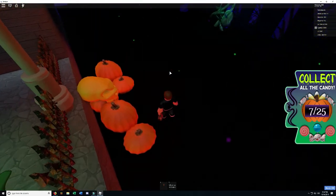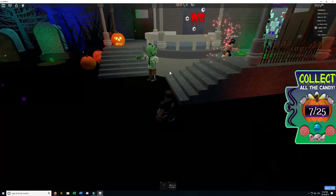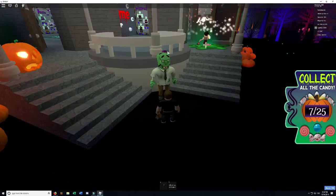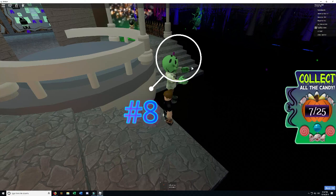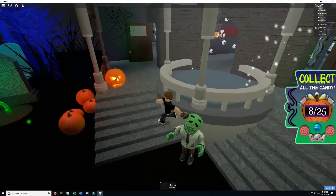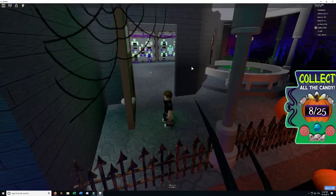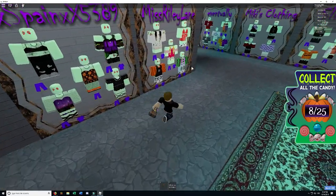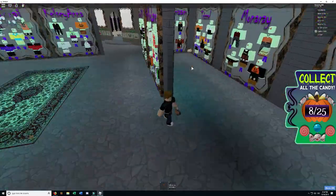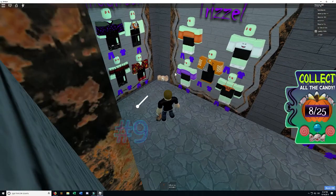Let's check behind these pumpkins. Oh, you didn't scare me that time, Mr. Skeleton. Yeah. All right, there's one right there on top of that zombie's head. Number eight. Gave a flashing light warning, so that kind of is worrisome. I don't have any issues with seizures, thank goodness, and hopefully none of you do. Number nine. Right there.